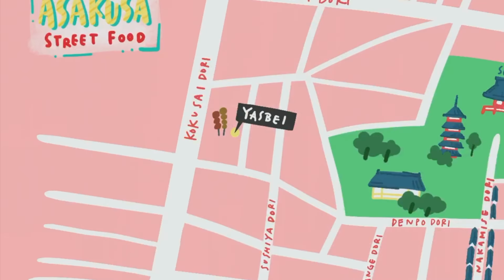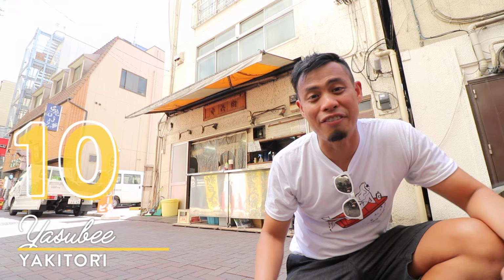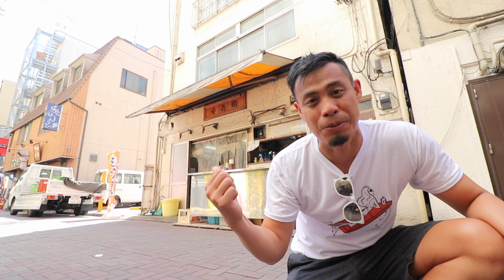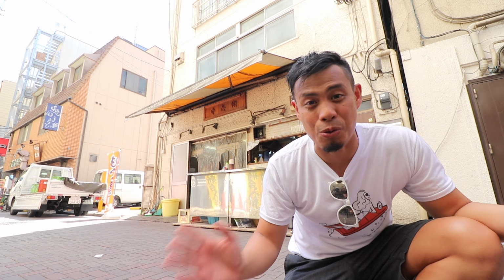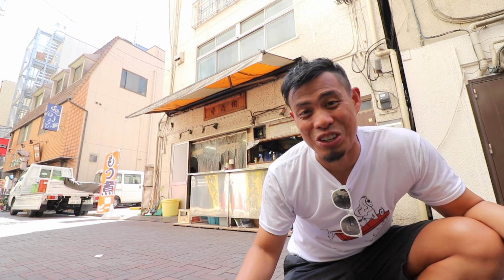Number 10, Yakitori from Yasubee. So if you guys are looking for a little yakitori spot that's kind of out of the way, then this is your place. It's so out of the way, there's not a lot of tourists here and all you'll find is locals. And the yakitori is pretty inexpensive. The staff here are super friendly, and even though they might not speak perfect English, you'll get along just fine.